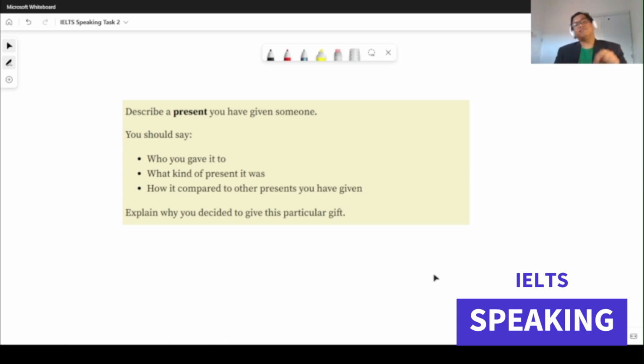Now, in the sample question, I picked an easy one so that you guys can see the fundamentals and the thought process behind it. And this can be applied to any types of questions for Task 2, whatever the topic is. All right, so the first thing first, you have to read the entire thing and make sure that you understand every single point. Here we are asked to describe a present you have given someone. You should say who you gave it to, what kind of present it was, how it compared to other presents you have given, and explain why you decided to give this particular gift.